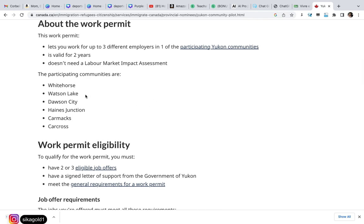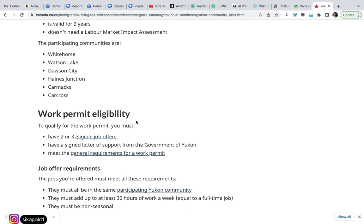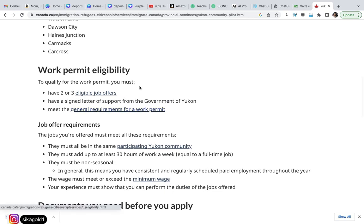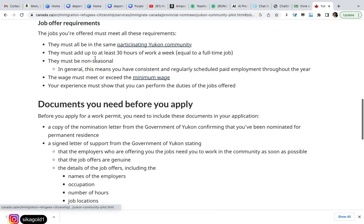But one thing I want you to be aware of is that only a few communities in the Yukon can actually participate in this program. And we have Whitehorse, Watson Lake, Dawson City, Haines Junction, Carmacks, and Carcross.